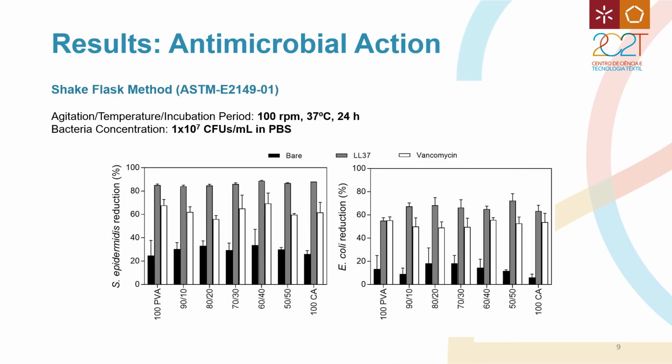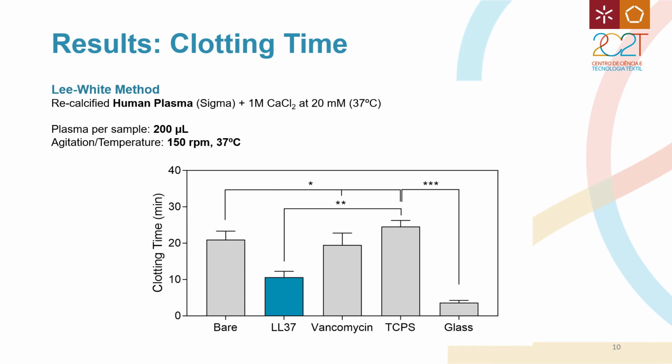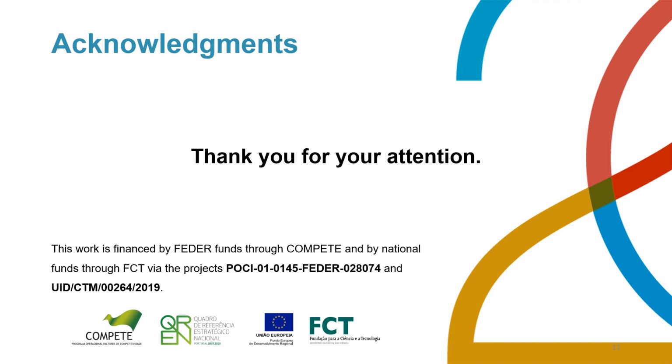Using the commonly known shake flask method, we confirmed the superior antibacterial action of the LL37 functionalized films. These modified surfaces were effective against both gram-positive and gram-negative bacteria, regardless of polymer ratio. Furthermore, when testing the ability to coagulate plasma, LL37 functionalized films were the most effective, requiring only 10 minutes to induce coagulation. Thank you for your attention.